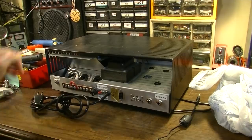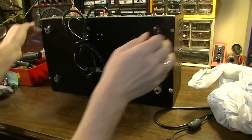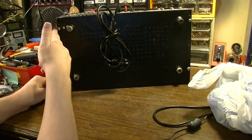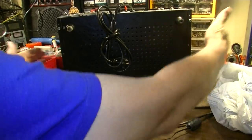All right, here's this thing up on the bench, and it looks like we've got to get a couple of screws out here and here to get this top panel off.